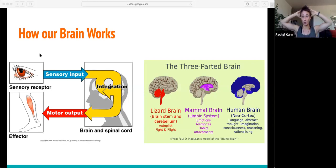Our neocortex, which is known as our human brain, that far right photo, has more to do with language and decision making and thought process and memory. So that developed later. When we are receiving sensory input into our body, it goes through that lower part of the brain, our older brain, first. And the brain decides, am I going to survive? Am I safe? Okay, I'll send that information up to the neocortex, the newer human brain. That newer brain takes that information, makes a decision, and then creates a motor output.